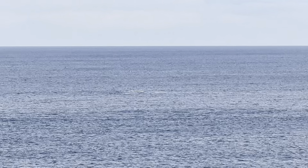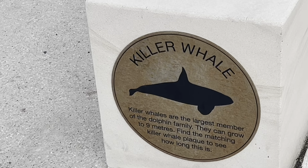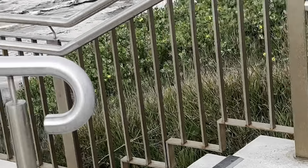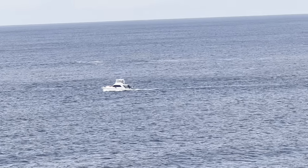Now this is even more information about the killer whales. If you guys want to read it, of course you can. As I said before, read it if you want to. If you don't want to, same.